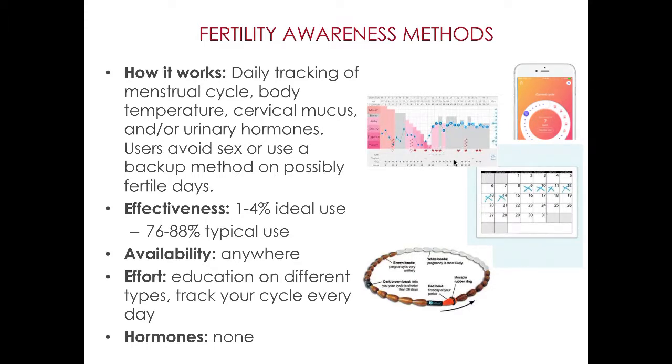The users of these methods either need to avoid sex during their potentially fertile period and/or use a backup method on those fertile days. These methods can have an efficacy of 99%, where 1% of couples will have a pregnancy. But again, it requires fastidious attention to what people are doing. They can be available anywhere, but people need to be educated about the method they're using. And it has some major advantages, like no hormones.